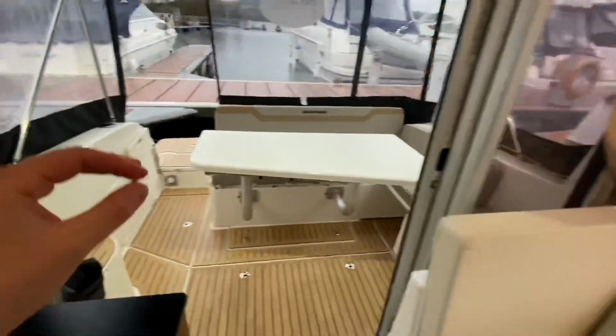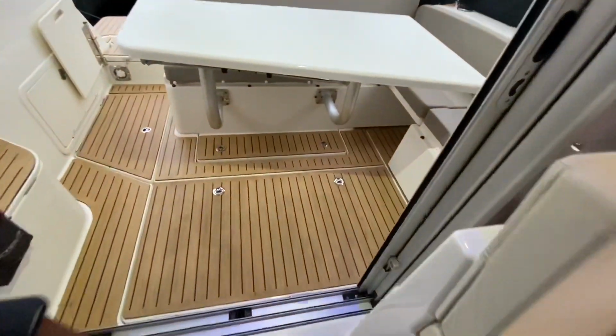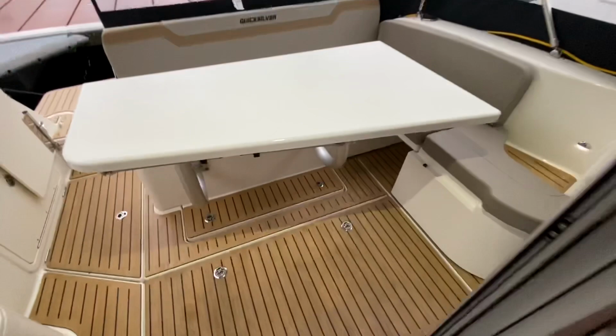The one in here is absolutely huge underneath there as well. Plenty of storage dotted around different locations. There's also storage at the back, just off to the starboard side there, and then there is also some just underneath here, but I'll show you that later on when we show you the engines.